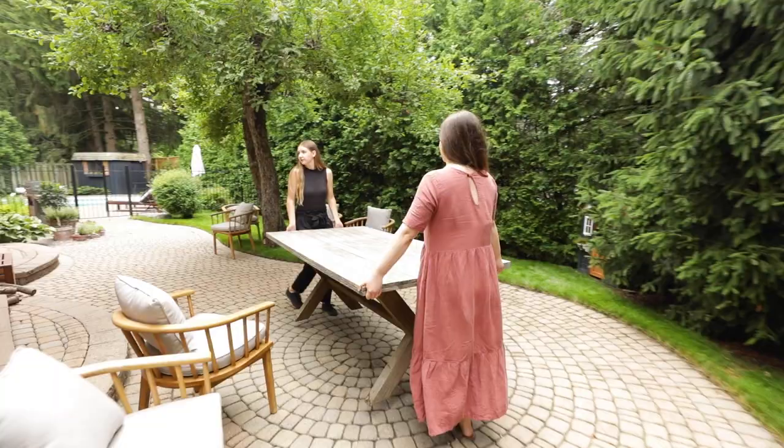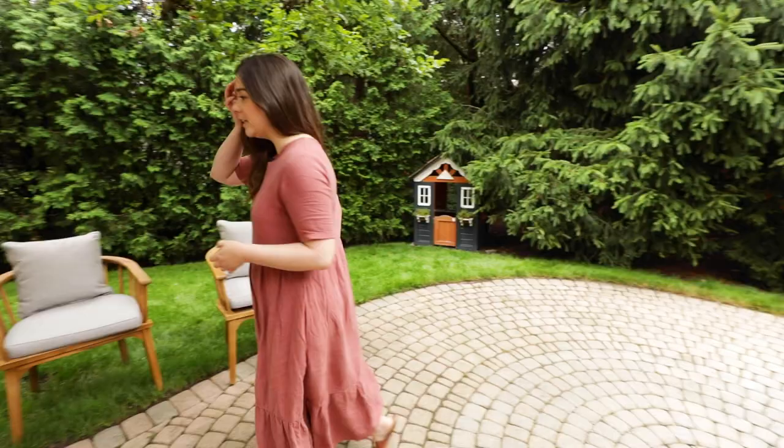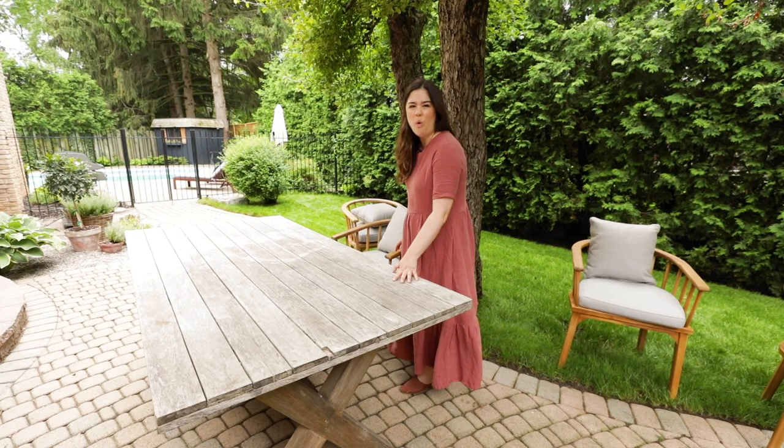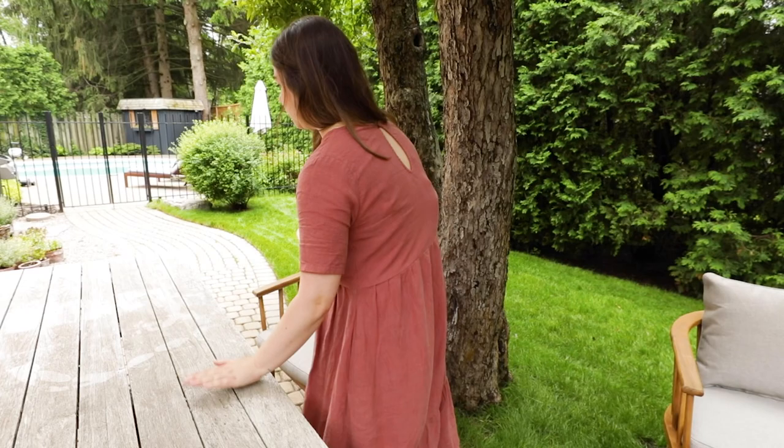You know what? It's totally gonna work. I actually love the contrast in tones. I love how this is old and weathered. Then you have the new dining chairs that still work with the style. They're very rustic, and the gray of the cushions goes with the gray of the table.